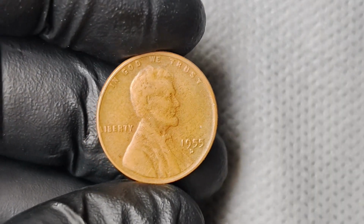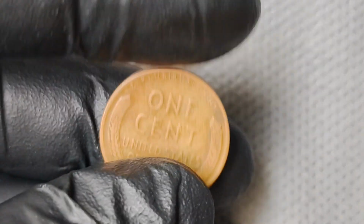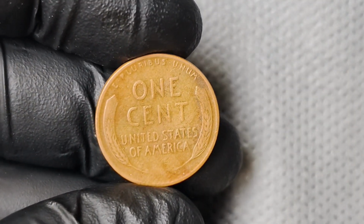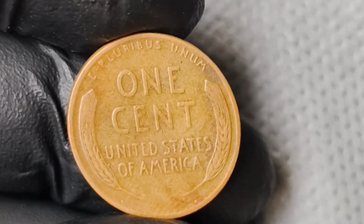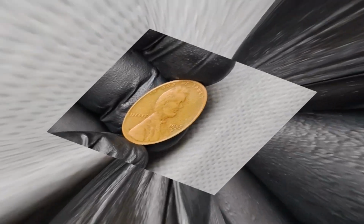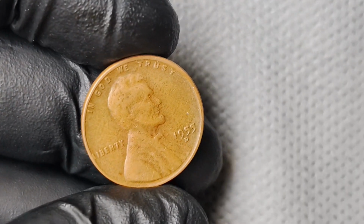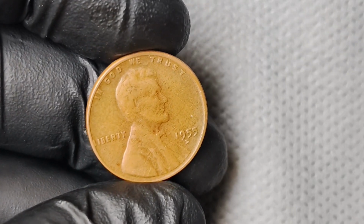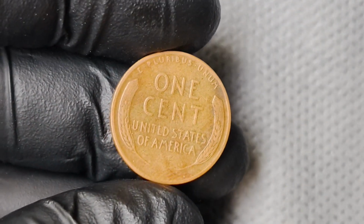At first glance, it looks like any other 1955 penny. Lincoln's familiar face, the classic wheat stalks on the back, a warm copper tone that feels like nostalgia itself. But then your eyes catch something strange, the lettering, the date, the mint mark. Something doesn't look right. The D, under 1955, seems oddly shaped. The number 5 looks slightly doubled, and under certain light, you can almost feel the metal telling its secret.